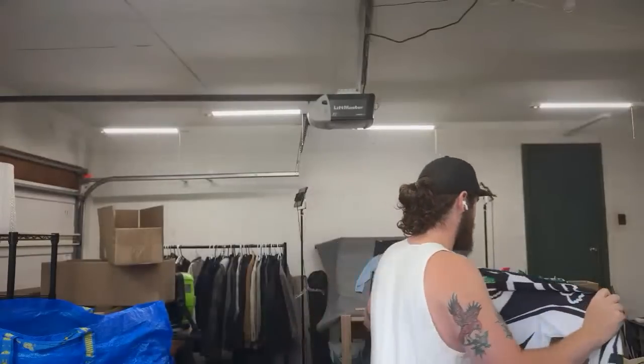Paid $6 for this Fox Racing jersey. Another kind of quick selling, under the radar item. They have ones that sell for really, really good money. This one's pretty basic. It's very lightweight. There's no extra padding or anything. So probably about $25 on this one.